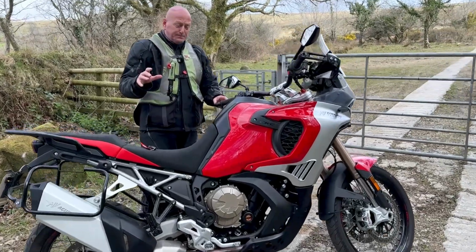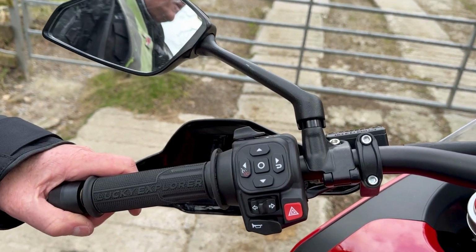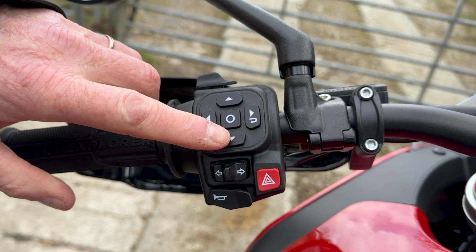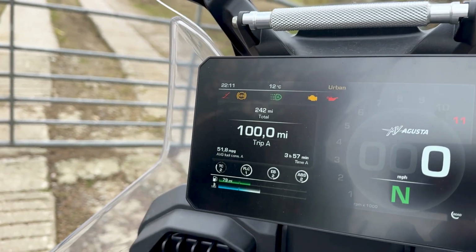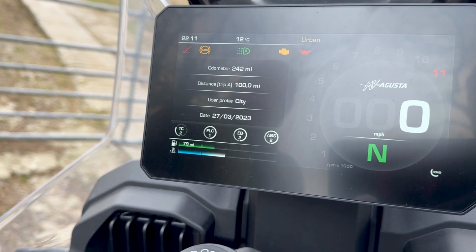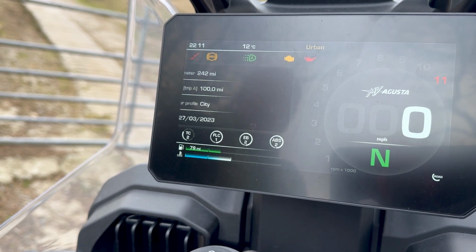Let's have a look at all the controls, because there's a lot of buttons on here, aren't there? I didn't have time to press them, because I was slow riding in town, and then when I got out, I was having too much fun riding. But the TFT screen does everything you would expect it to do. I like that screen. Because that's like matte, but a little bit shiny, but really bright. It is bright. It's very nice, actually.